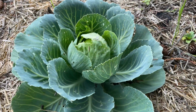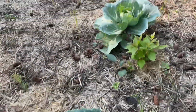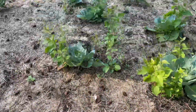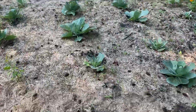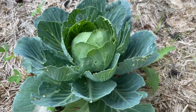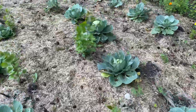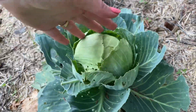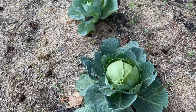So we have some cabbage heads forming, and we want to make sure that the moths don't get into those. The largest one that we have, that one's not yet, but we have one right here. So it's not big, but it's actually getting there. So we have a couple of them. They are forming heads, which is great. So we're just gonna cover this with tulle as much as we can, and then we'll see if that's gonna help.